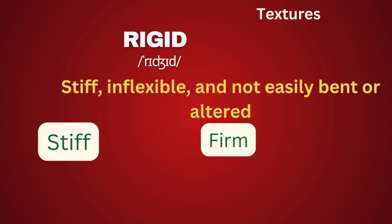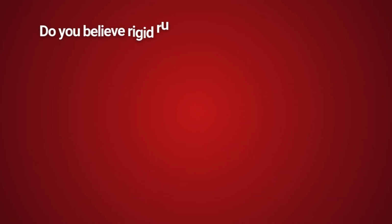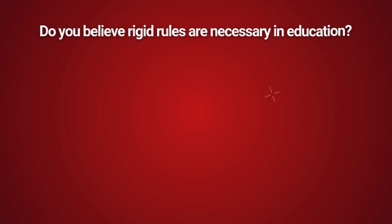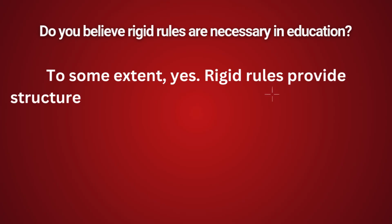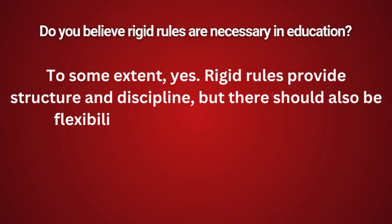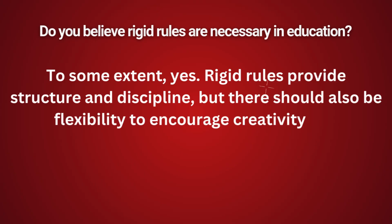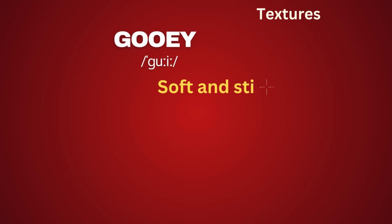Rigid. Stiff, inflexible, and not easily bent or altered. Stiff. Firm. Inflexible. Unyielding. Do you believe rigid rules are necessary in education? To some extent, yes. Rigid rules provide structure and discipline, but there should also be flexibility to encourage creativity and independent thought.